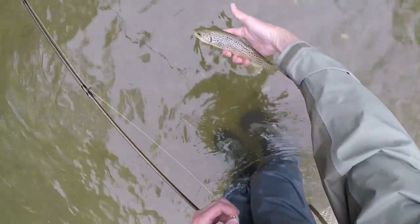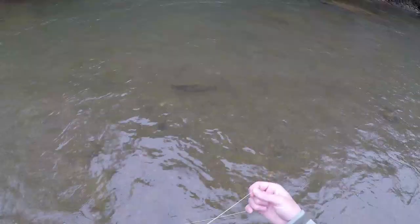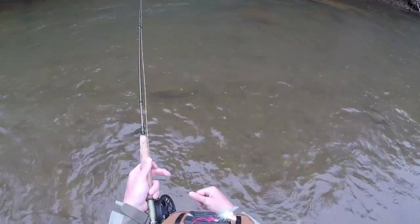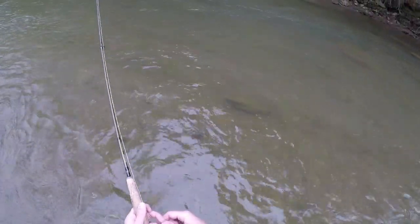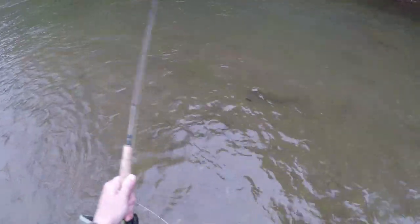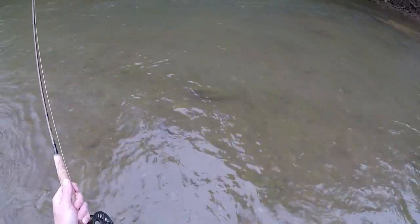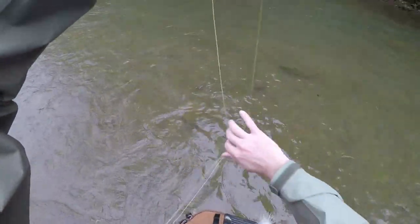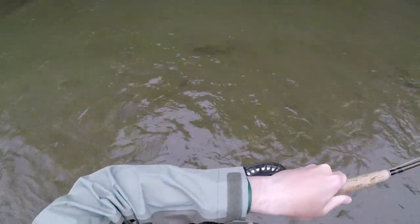Thin fish. Not the healthiest, but healthy enough to eat that. Just had another rainbow take, but I missed him. Got him that time. Oh, same fish, same take on the dead drift. Nicer fish too. Good jump.